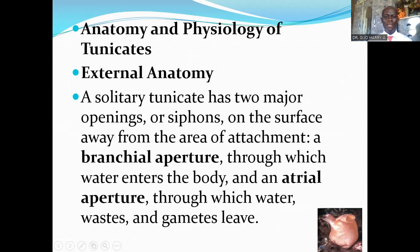And an atrial aperture. The atrial aperture is also called the excurrent siphon, through which water, wastes and gametes leave the tunicate. Now, this is the branchial aperture or the incurrent siphon, and you also have the excurrent siphon, which is the atrial aperture. Water enters the body of the tunicate through the branchial aperture, and water wastes and gametes leave the tunicate through the atrial aperture or the excurrent siphon.